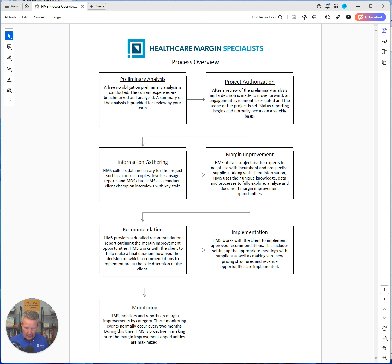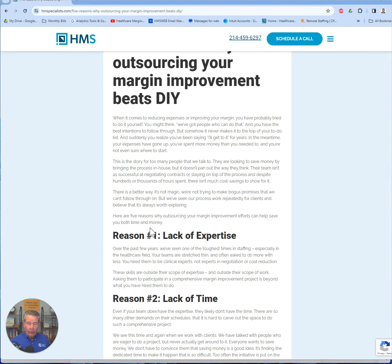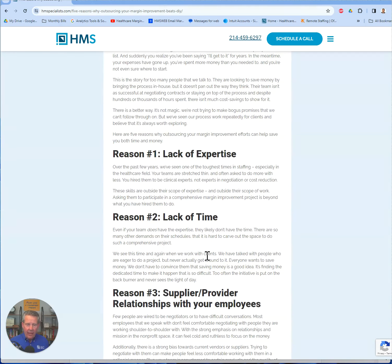So let me go back now to our blog here, and let's look at lack of time. So even if your team does have the expertise, they likely don't have the time. There are so many other demands on their schedules that it is hard to carve out the space to do such a comprehensive project. And it is pretty comprehensive. We see this time and again when we work with clients. We have talked with people who are eager to do a project, but never actually get around to doing it. Everyone wants to save money. We don't have to convince them that saving money is a good idea. It's just finding the dedicated time to make it happen.